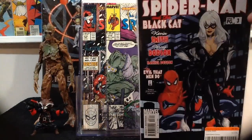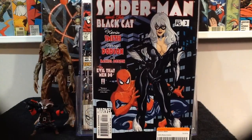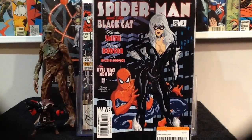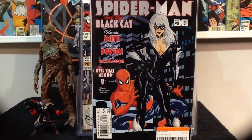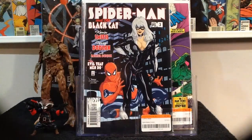I have issue number 1 and 2 of Spider-Man and the Black Cat, The Evil That Men Do. This is a 6-issue miniseries, Terry and Rachel Dodson. So I got number 3. They didn't have number 4, but they have this.